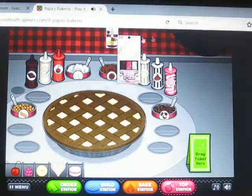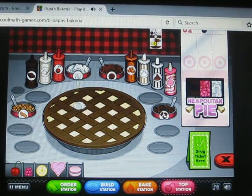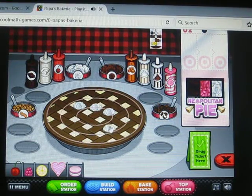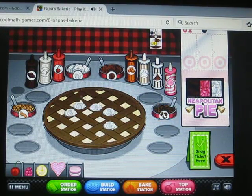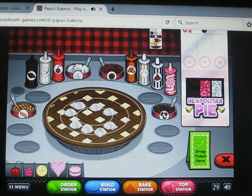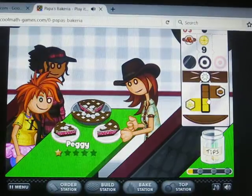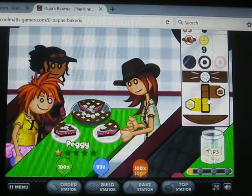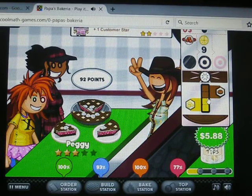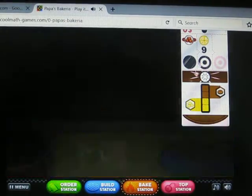No? Okay. Let's do this Napoleon pie. So it's just 9 of these over here. See, I got this. See, I'm gonna do this correctly. See, I told you I would have done this in the next episode, to know every single thing of this Napoleon pie. There we go. Come on. Oh, double stars, 3 stars, $5.88, and 92 points. Whoop. Find another customer over here.